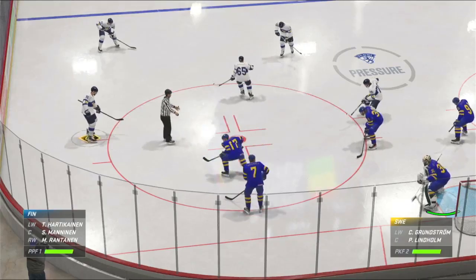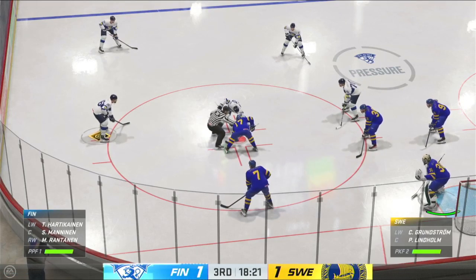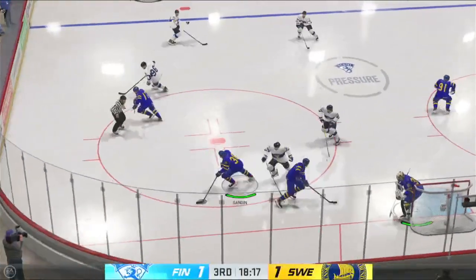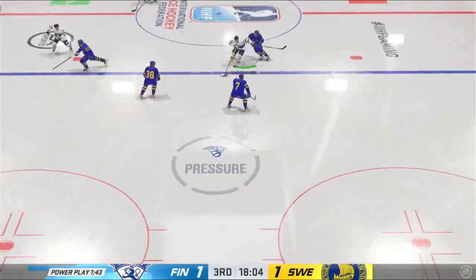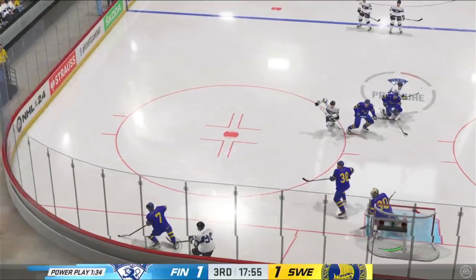Rantanen's an important piece to this power play unit, guys. He's got that zone ability, and it could really be the key to get things going here and give them the advantage. Nice play shorthanded as they get control of the puck. And they get the puck out. Takes the feed. Off a stick and they can't connect.